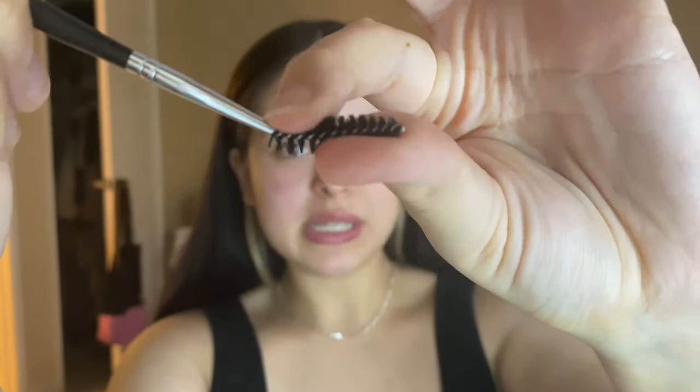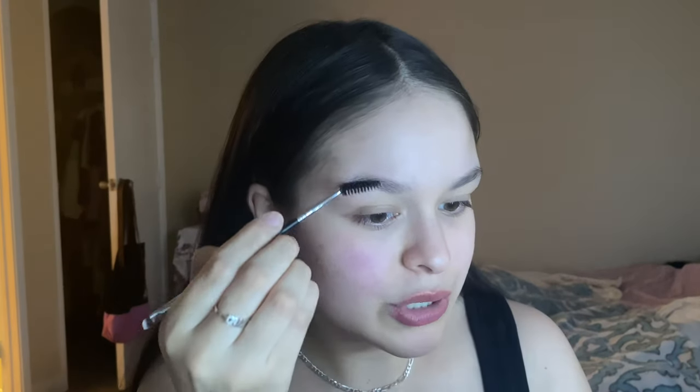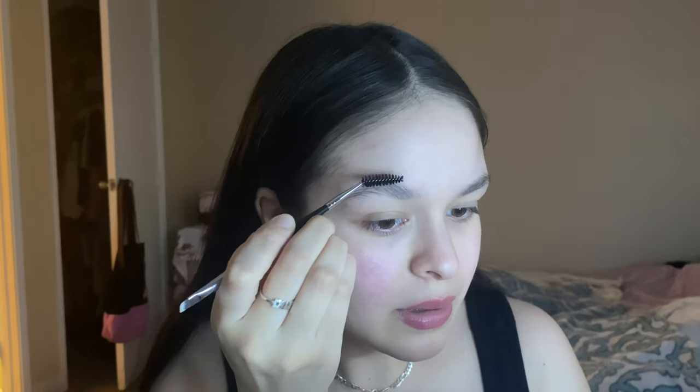So I'm going to bend the spoolie just a little bit on the brush, and I'm gonna go ahead and dip it into the product. I'm just gonna brush my brows up, and there's absolutely no product in my brows yet, so I'm just gonna brush them up with a gel.